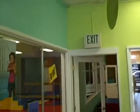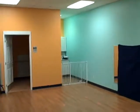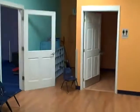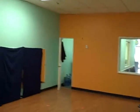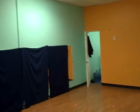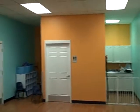It's cool to see all the little dangling signs and stuff up here. And then this is the dance room, I believe it's called. Get some of these doors. Yeah, these are new colors as well. There's one of the colors from the office and lobby area, as well as a new additional color, tangerine.